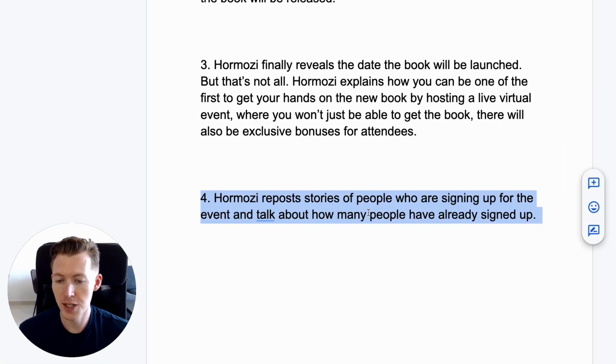And the fourth thing Hormozi does is repost stories of people who are signing up for the event and talk about how many people have already signed up. And what this does is it creates FOMO, fear of missing out. And this is such a powerful psychological trigger. And what you can do is combine FOMO with scarcity to drive even more purchases when you do launch your product. Now you can apply FOMO and scarcity in a number of different ways.